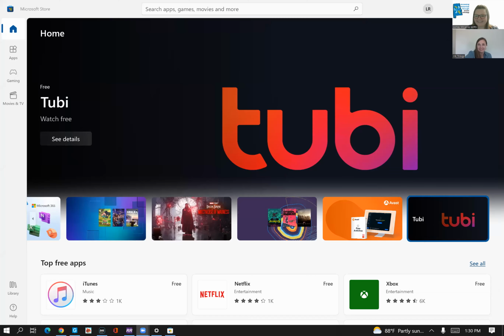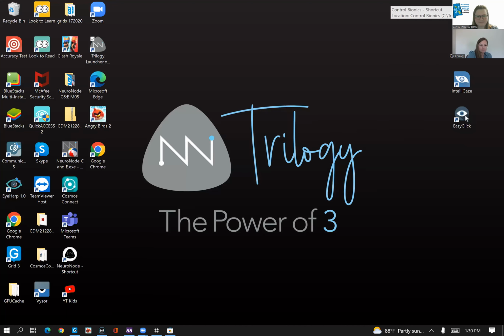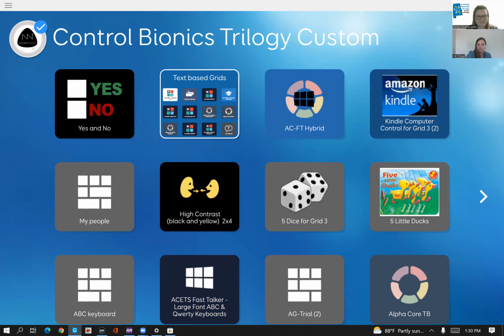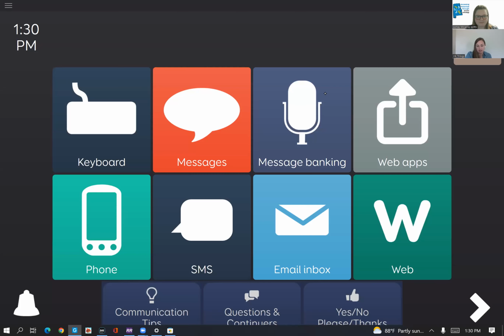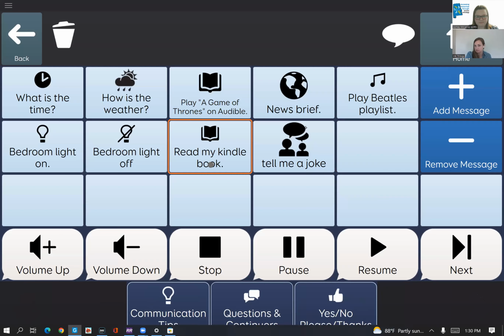So let's minimize that and X out of that. So in Grid 3, within a lot of these grid sets for communication, there are built-in environmental controls. This specific one is for Alexa, but there's also a Google Home one. So all you have to do then is program.